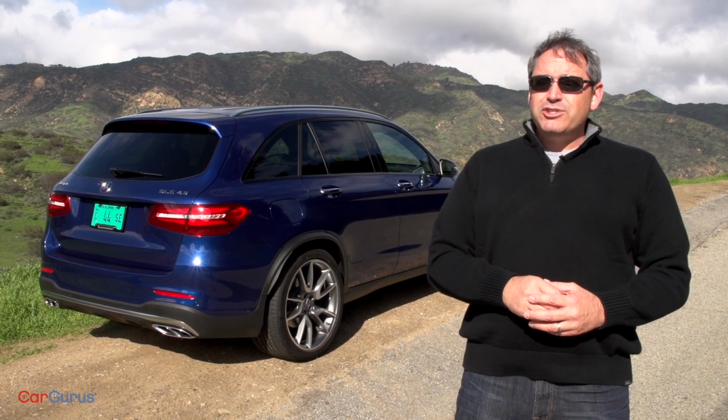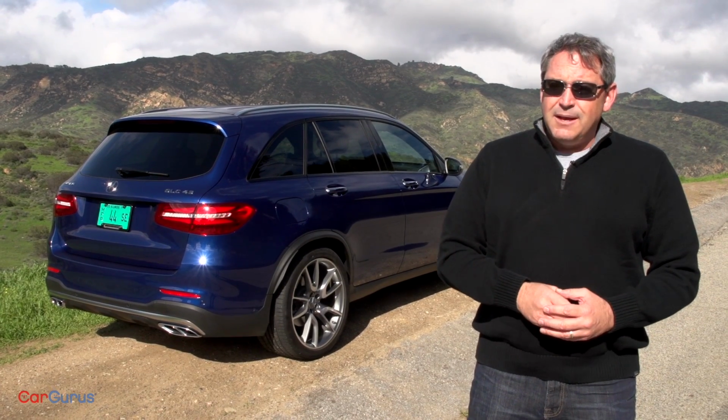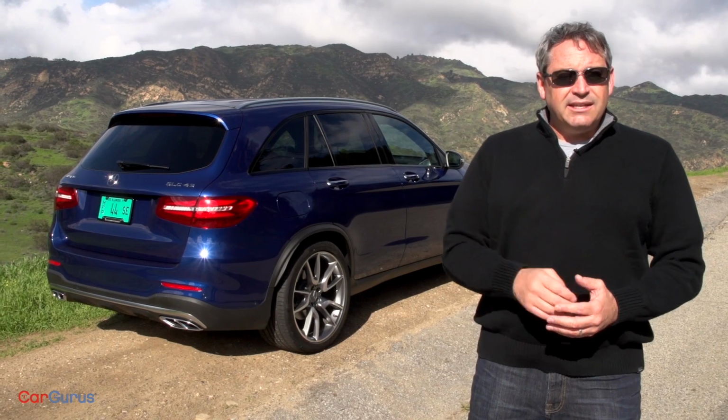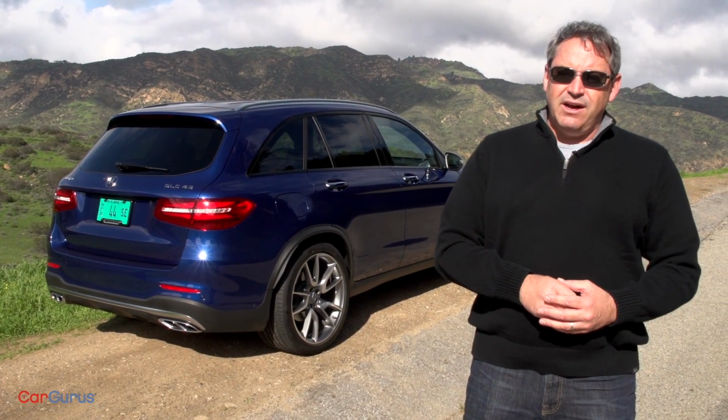However, the performance-tuned AMG hardware likely represents overkill for most people. My bet is that you're not going to want this version unless you're planning to spend the majority of your time behind the wheel, going fast and having fun.